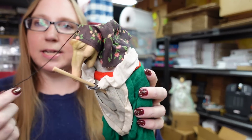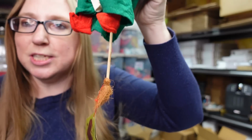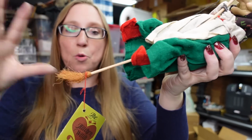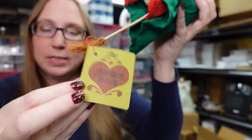There are only 2 other ones listed that are by this same company. The one's listed, I think, a little higher, but I feel like mine's in really nice condition. So she's got the sweetest little witchy poo face, and she's on this long broom. The one that's listed higher, there's like no more broom left. Mine still has broom left on it, and it does still have its original tag.